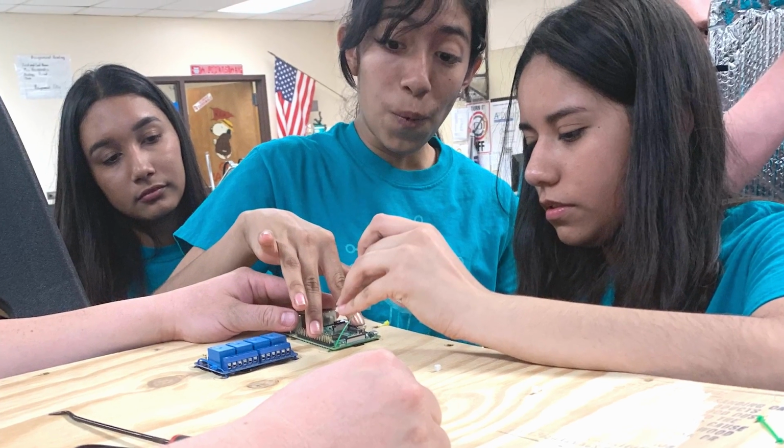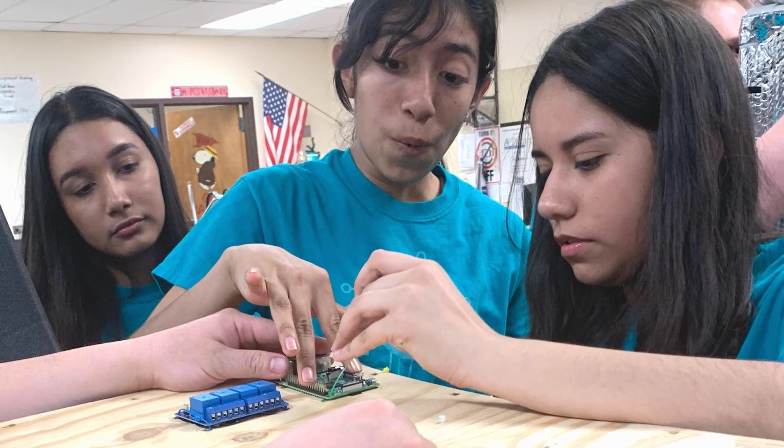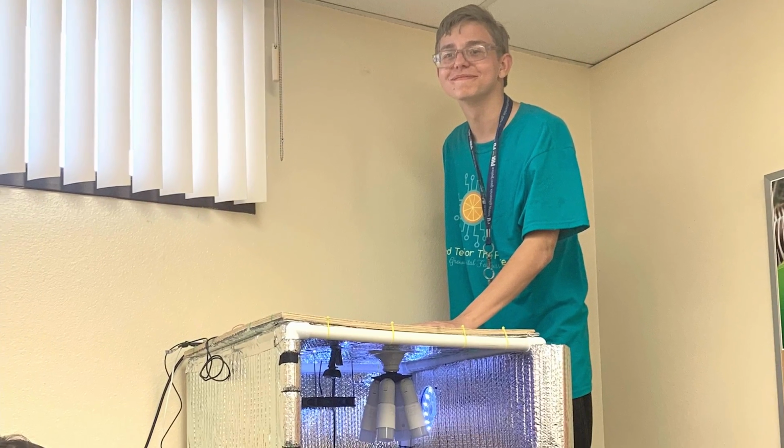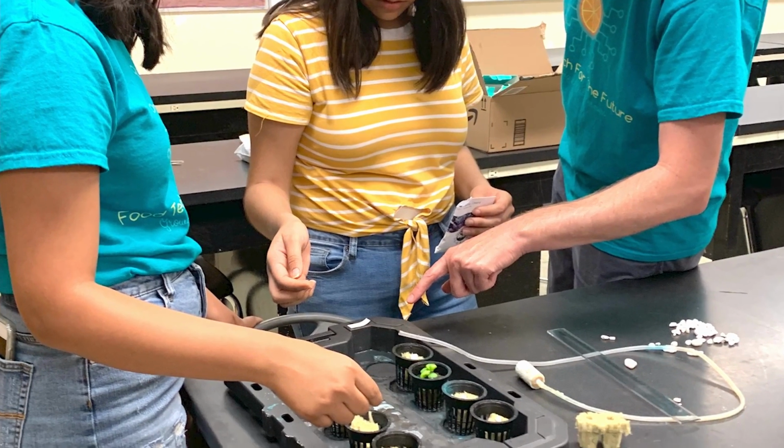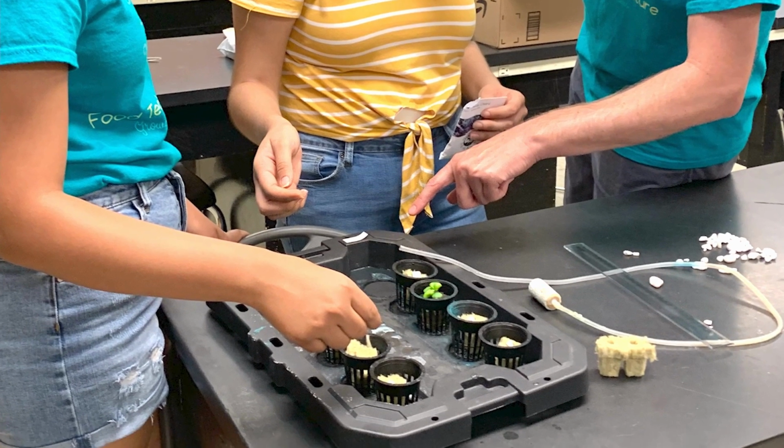So I love not knowing answers to things a lot of the time, and really having students begin to think creatively and more systemically about how all of these things work together, because that means that they're being set up for success in their future.